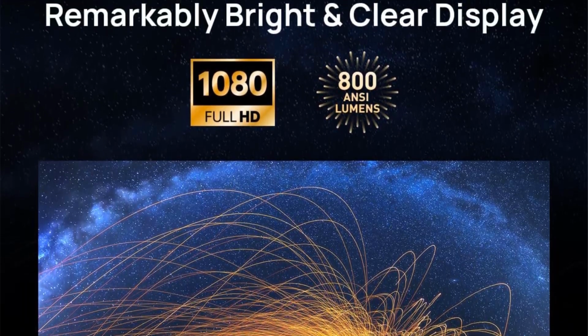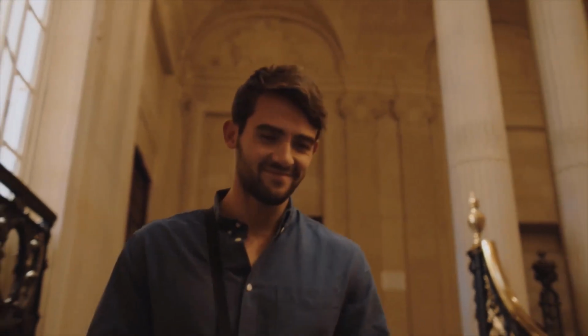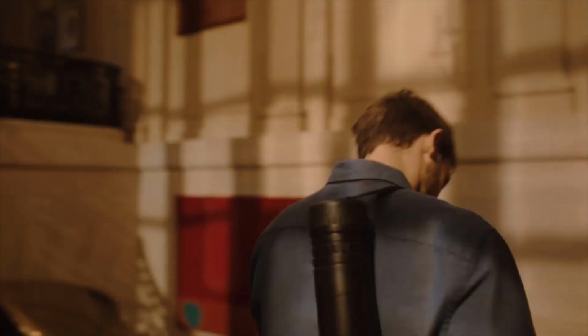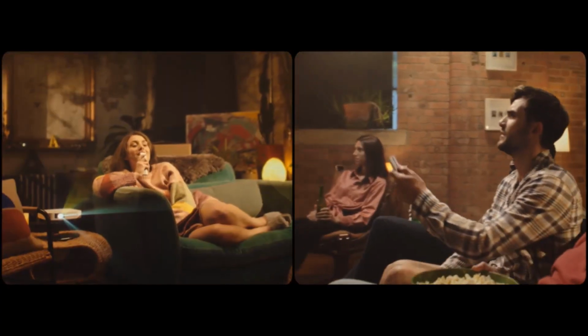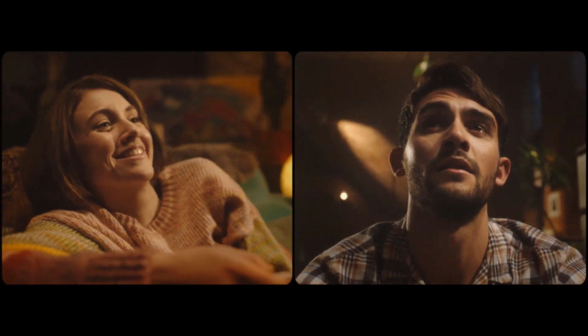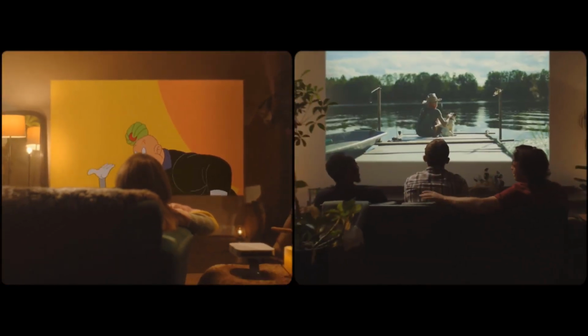It has a superior LED lamp that lasts 25,000 hours, so it can be used for many years without needing to replace the bulb. Additionally, this projector has a low fan noise of only 25 dB, so you won't be distracted by loud noises while watching movies or playing games.